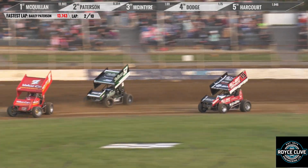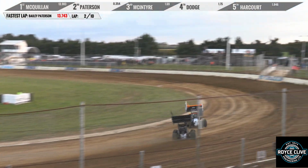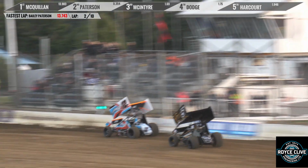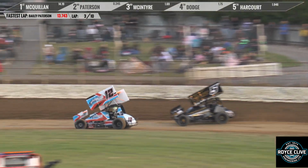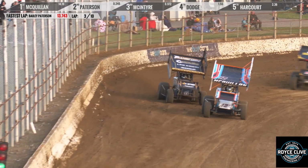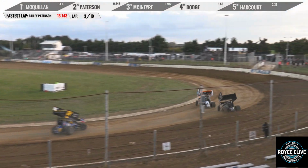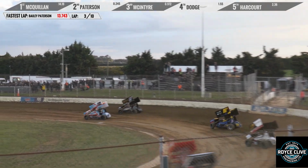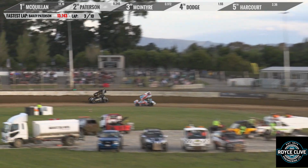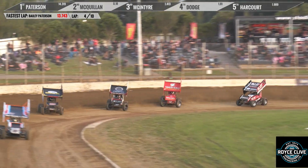But I'll have to go back and look at the front of the field, because Corey McQuillan was coming under a wee bit of pressure from Bailey Patterson as they came out of that turn. Now Patterson's taking it to him. He's right on his tail as he throws it into the Wee Bye Cars Town Bend. He's got the high run, but he can't get past him at this stage. So it's still McQuillan from Patterson. Then we've got McIntyre. Then it's Jaden Dodge in that fourth spot from Oscar Harcourt. And then we're looking outside Harcourt, and it's young Jamie Duff flying through there with Connor Rangi in behind him.